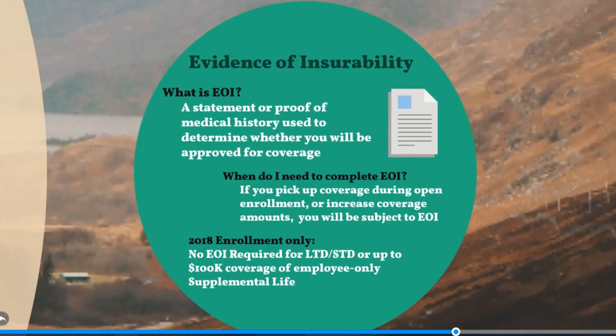Evidence of insurability, also known as EOI, is an application process that evaluates your risk for coverage. Basically, it's an application that requires a bit of paperwork, including medical documentation, from you so that the insurance company can determine the level of risk to cover you with the additional life insurance.